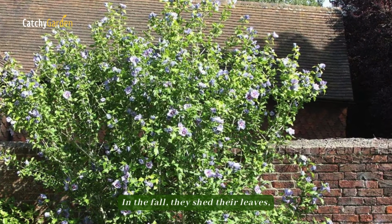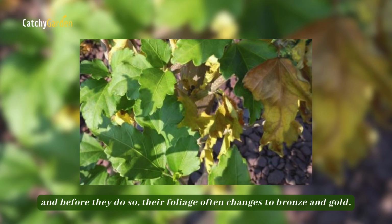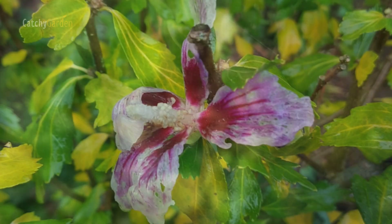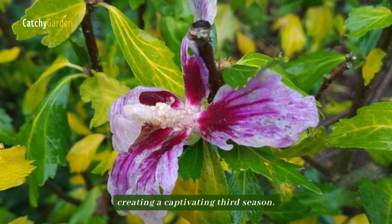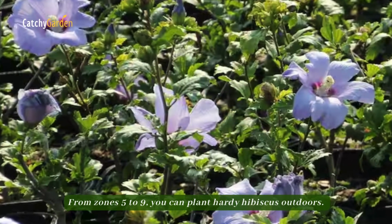In the fall, they shed their leaves, and before they do so, their foliage often changes to bronze and gold, creating a captivating third season. From zones 5 to 9, you can plant hardy hibiscus outdoors.